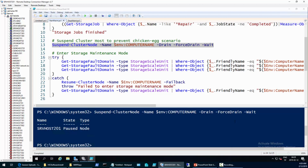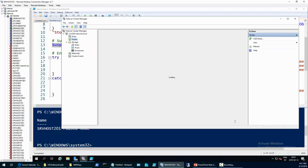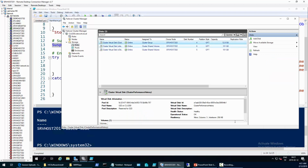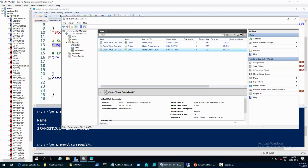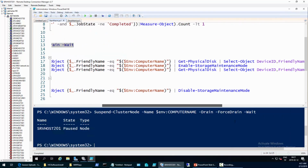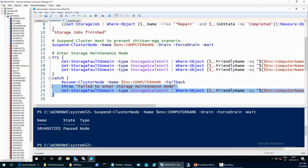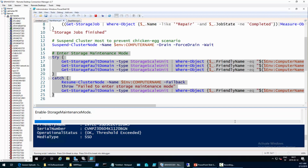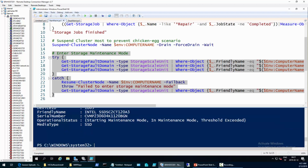Now, if I go here, I should now be able to see that the node is successfully paused, and that one node is running. If I go to my disks, they are healthy. And they should be, because they still replicate as they should. Now, we're going to put the disks in maintenance mode. And if we can't, we're going to flip them back. And this is just to be 100% sure that everything works.